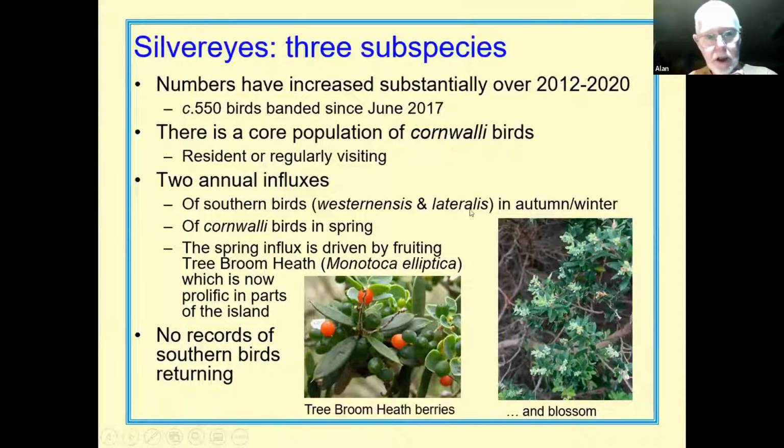In autumn, the southern birds start to arrive, the westernensis and lateralis. And those birds stick around for almost six months. So through autumn and winter, we've got the local Cornwallis birds supplemented by these southern birds that have come to visit. And then there's another influx in spring, which is of Cornwallis birds. So the numbers really go up substantially.